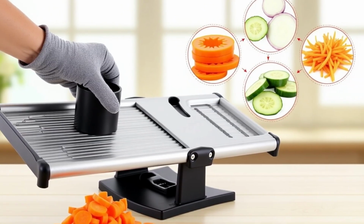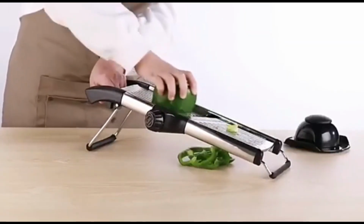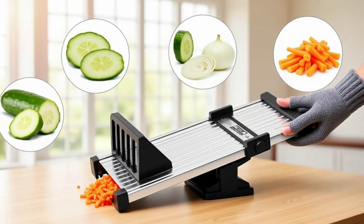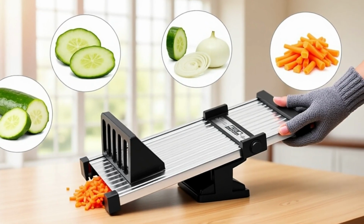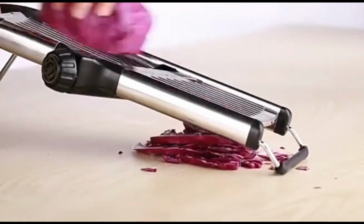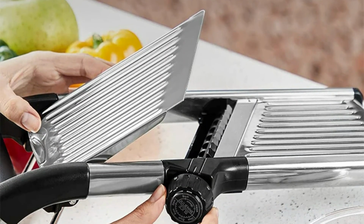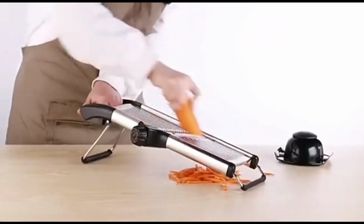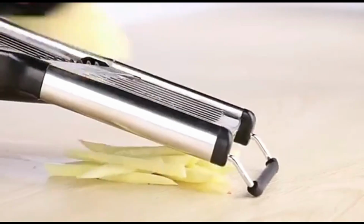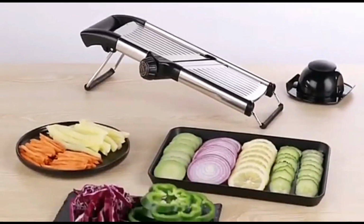Made from durable PP and stainless steel, this adjustable mandoline slicer ensures fast, uniform cuts with minimal effort. It's easy to operate and designed with safety in mind, making food prep efficient and worry-free. Weighing only 700 g, it's lightweight yet sturdy, perfect for daily use. Ideal for creating salads, stir-fries, or garnishes, this slicer saves time, enhances precision, and keeps your kitchen routine clean and consistent. An essential companion for every modern home cook.